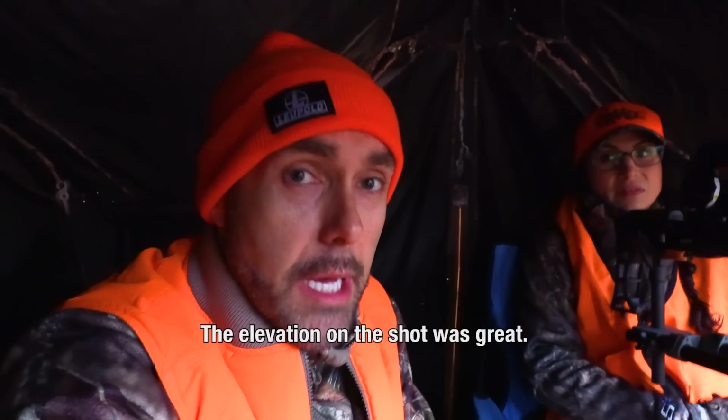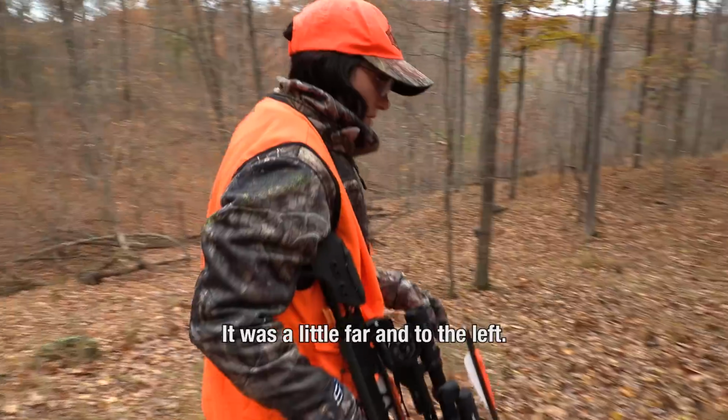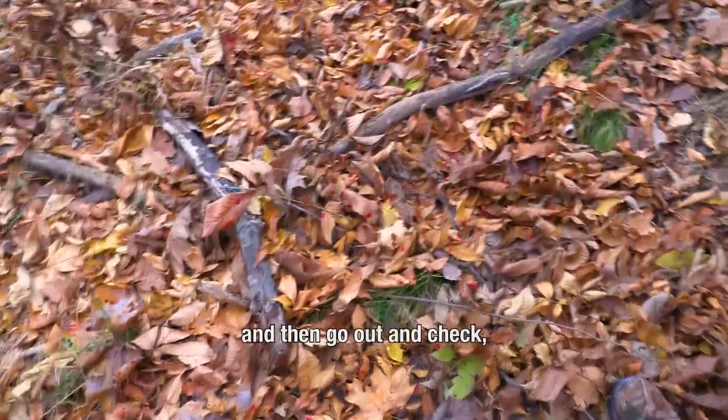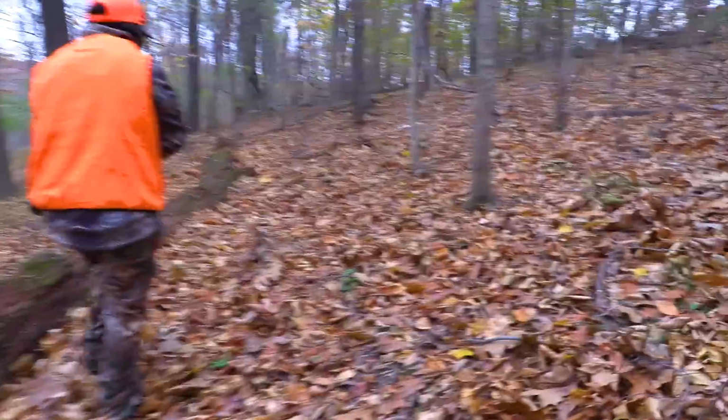Yeah. The elevation on the shot was great. It was just a little far to the left. But we're gonna give it a couple minutes and then go out and check to see if there's any blood on the ground. We waited about a half hour. We walk over to where the deer was hit, and there is blood all over the leaves. With such a questionable shot, we were really tenuous about what to expect, but given the amount of blood that was on the ground, it kind of lifted our hopes a little bit.